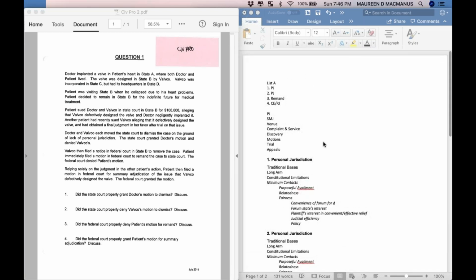So the calls of the question: did the state court properly grant Doctor's motion to dismiss? Did the state court properly deny Valveco's motion to dismiss? Did the federal court properly deny Patient's motion for remand? So I know that's dealing with removal and SMJ. And did the federal court properly grant Patient's motion for summary adjudication? So based on that, I made my list.